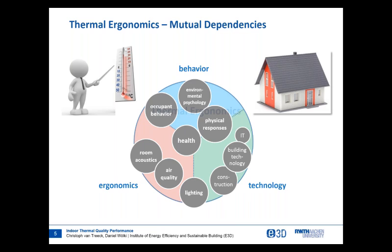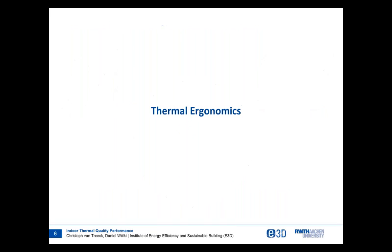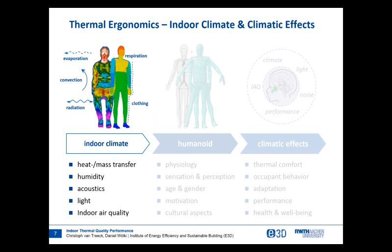The webinar can only provide a short introduction and give an overview, and for further reading, please refer to the book and the references therein. So in order to thoroughly address thermal ergonomics in detail, we need to consider first the impact of the climate on the individual.